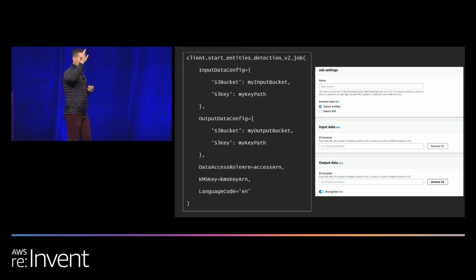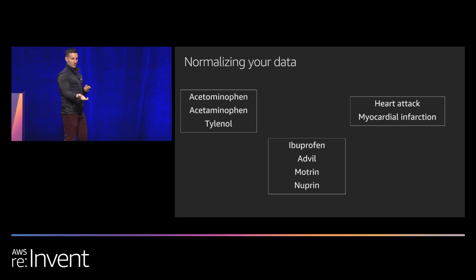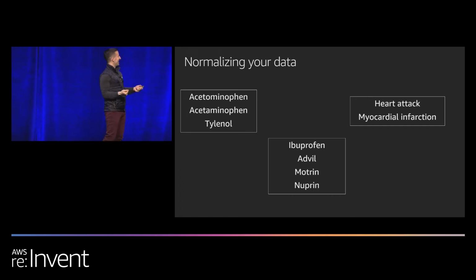So now we've gone through streaming data, batch. The big challenge is how do we actually normalize it? So, true story, when I was writing this slide, I was like, okay, I'm going to talk about acetaminophen and Tylenol to start, and I spelled acetaminophen wrong. And the reality is when we go to different care providers, or if someone's producing a name brand drug versus not, normalizing data and mapping back to ontologies is something that's really important.